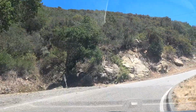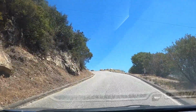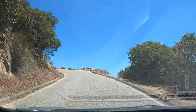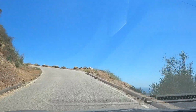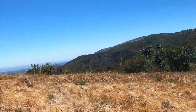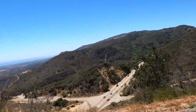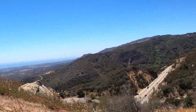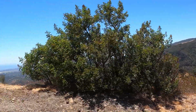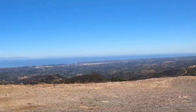Yeah, this is a very narrow road. You're definitely off the beaten path. Oh boy, sensing some great views coming up. Oh, wow. Yeah, that'll do.